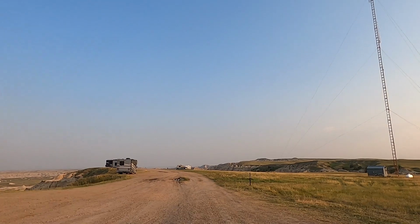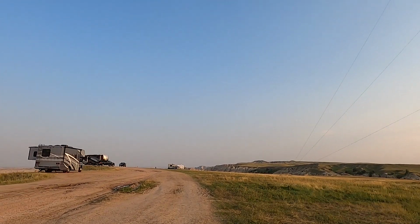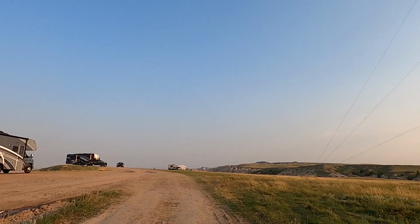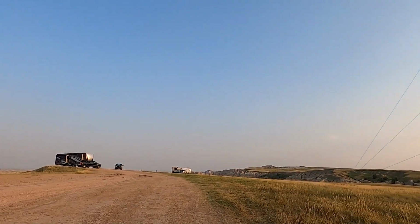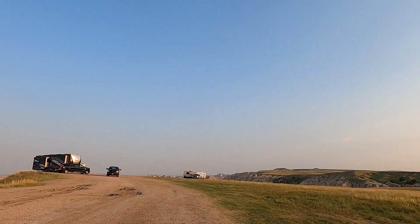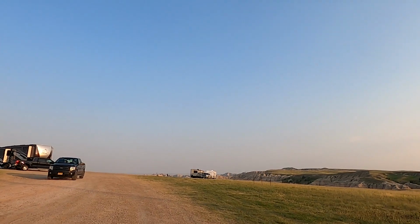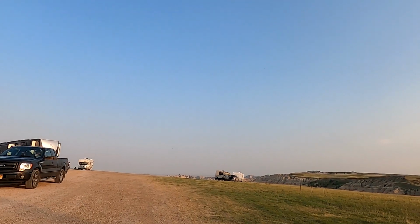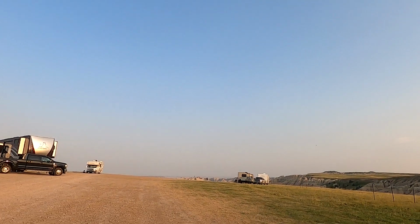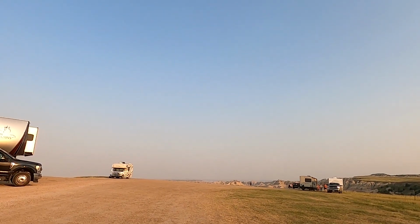You can see over here to the right, it's just grassy area. So there's actually a lot of people parked in here over the weekend because it gets that crowded and that busy. So be aware of that. If you're going to come here on a Friday, we got here at probably about 3:30 in the afternoon, and we actually had a hard time getting a spot, but we eventually did where we're at now. And again, when we get down through there, I'll show you that part.